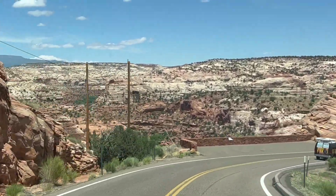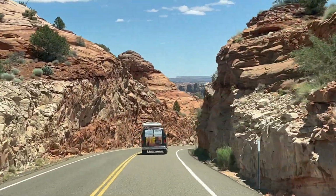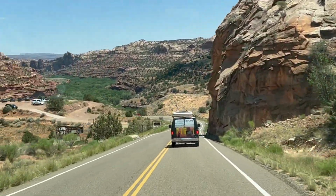This time we just drove through. In the future, we hope to find more trails and explore this area. This area is also spectacular.